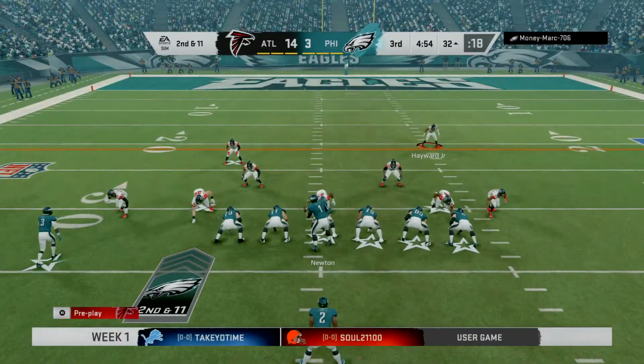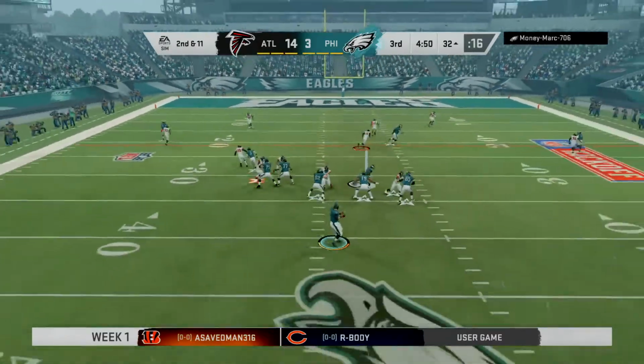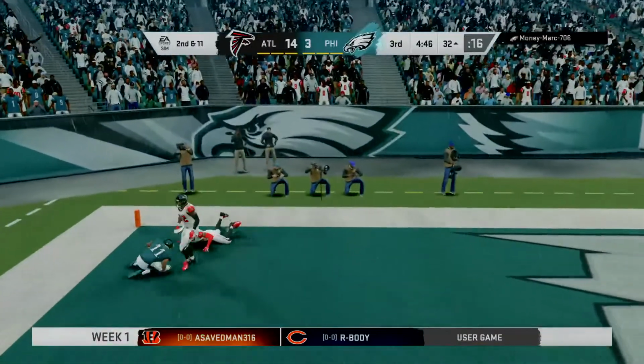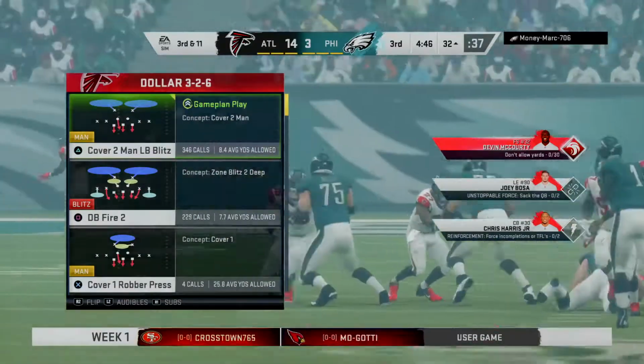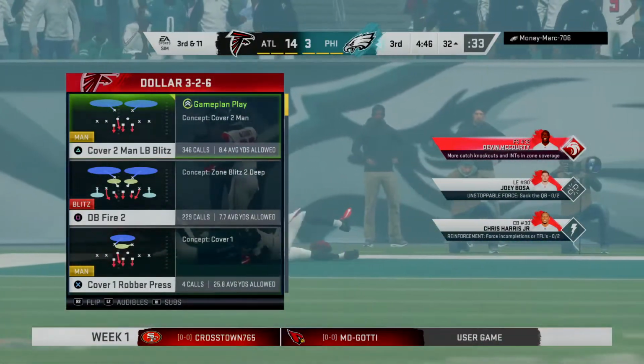Let's make these babies. They'll fake the handoff. Now Newton. He'll take a shot for the end zone. Oh, he almost had it for the pick. A great chance there for the interception in the end zone. Instead, third down.